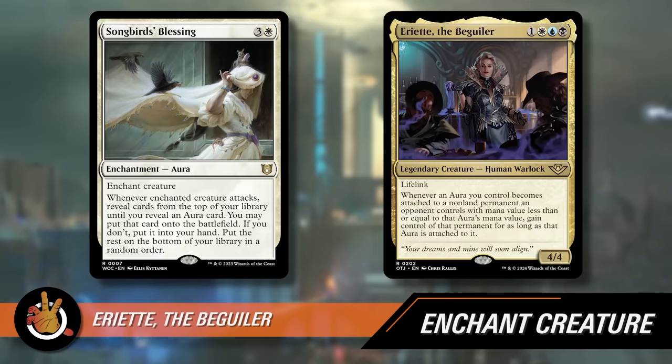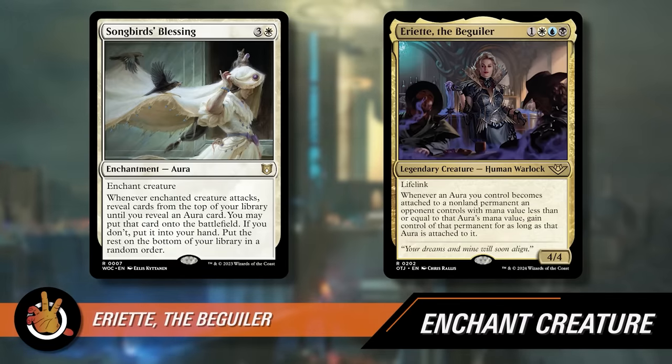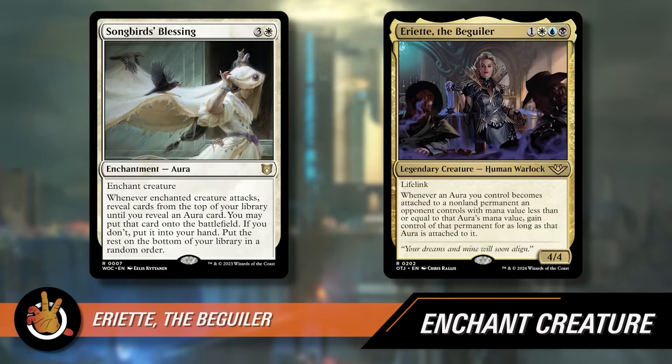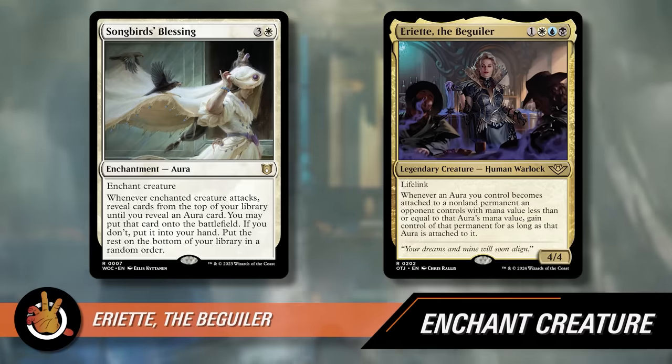This is also the thing that you could put on your own creature and no one really blinks at until you start. You put this on the creature, then you cast Ariette, you attack with the creature, get an aura, and attach it to something. That's sweet. I love that curve. And then if you draw it later on in the game, just steal someone's creature with it and hope you get to attack. Maybe that creature has haste too. Who knows?